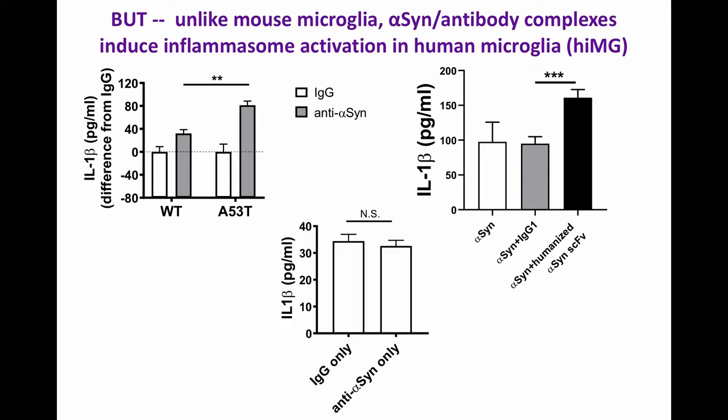And it's not the antibody. Antibody alone does not activate the inflammasome any more than any immunoglobulin. So it appears if you're a human microglia, you don't do well in the presence of antibody, even human antibody to alpha-synuclein.